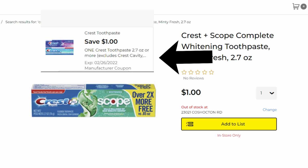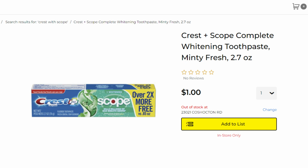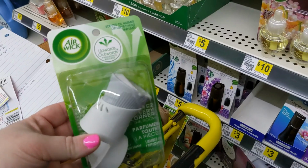Be sure to use your Dollar General app and scan the product to make sure that it qualifies for this coupon. You should have no problem with this, but I just like to double check all the time. So that's going to be a freebie, $1 for one coupon. And then you're also going to pick up one of the Airwick scented oil warmers.